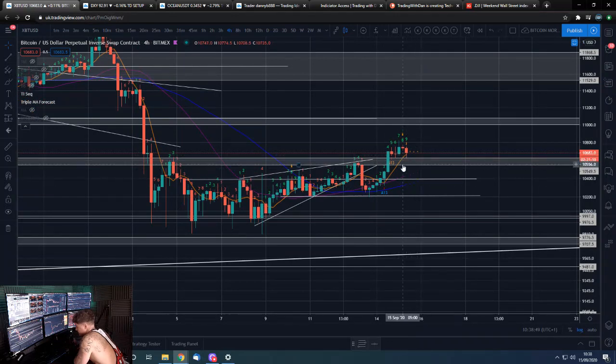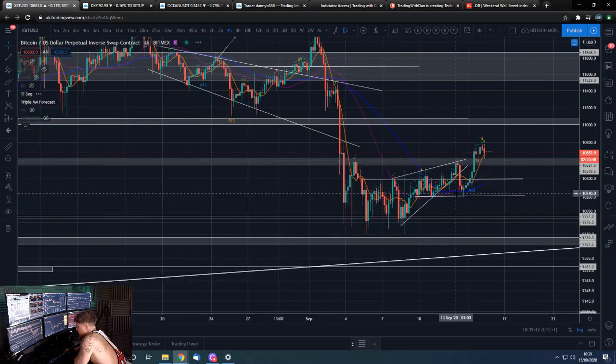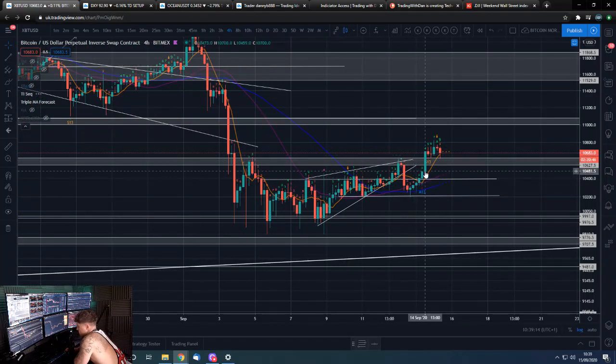Obviously, if we lose this level, then we could be looking at getting supported again at this level here, and we previously got supported at the level below, so that would not look bad in the context of an overall up move, for us to back test this level and move back up. But ideally, this is an important level. This is a really important level we've broken through at the moment. So we would like to see price manage to hold above here.